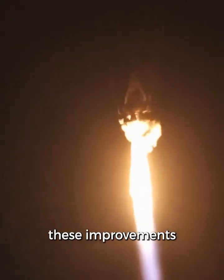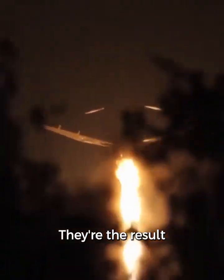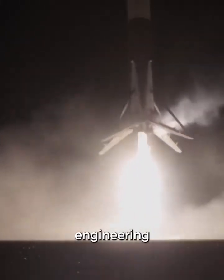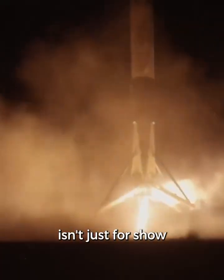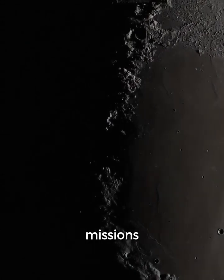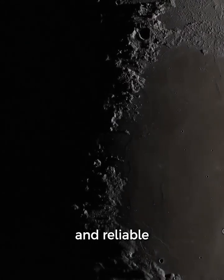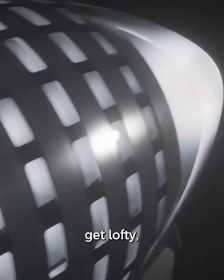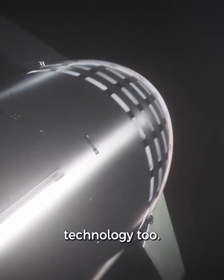And as we've seen, these improvements didn't happen overnight. They're the result of continuous testing and learning from each launch. Just pure engineering goodness. And this precision isn't just for show either. It's essential for future missions. Imagine manned missions to the moon being frequent and reliable, while being able to take a massive payload too. And if we do get lofty, perhaps deeper space would be unlocked with this technology too.